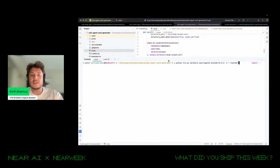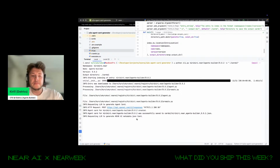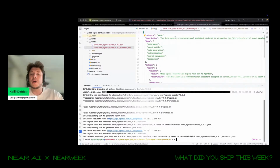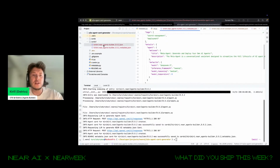I have my agent builder agent. I can just ask this CLI tool to generate the description for this agent. It will get it from the Near AI Hub. It will intelligently process the source code of this agent through the large language model, using only the useful files, not the files that are not in the imports or not in the program, and it will generate the agent-to-agent card according to the new Google specification that was released in April, and the metadata JSON, which is now used by Near AI Hub. So here, it generates your description and everything.